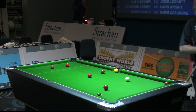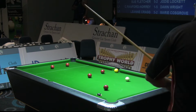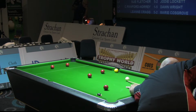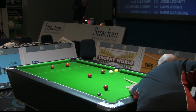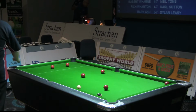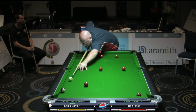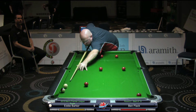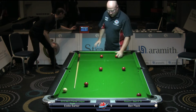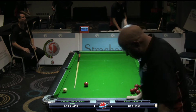If you can hold it, it would be easiest just to screw it over to the left-hand side cushion. If it's too thin for that, you might have to run up and down. Yeah, it looks like you can hold it. Helpful nudge on that red, leaves this simple black. So, clearance from the break in the first frame. Eddie Barker 1-0 up. Winner breaks, of course, in the Premier League, unlike the main tour event.